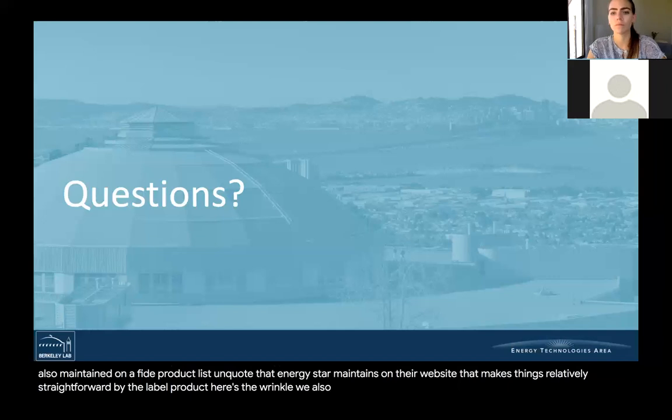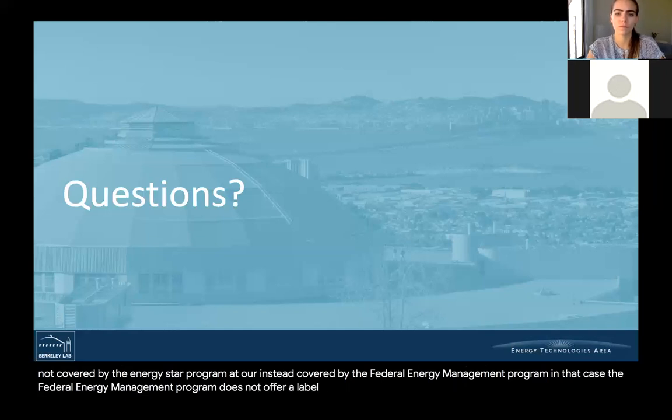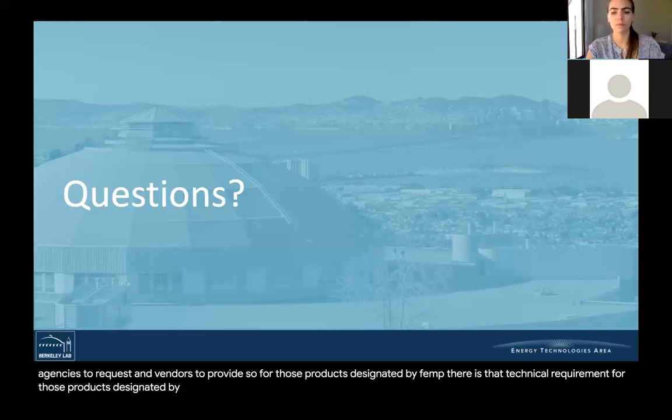We also include in federal purchasing requirements products that are not covered by the Energy Star program and are instead covered by the Federal Energy Management Program. In that case, the Federal Energy Management Program does not offer a label. It instead identifies the technical specification that we're asking agencies to request and vendors to provide. So for those products designated by FEMP, there is that technical requirement. For those products designated by Energy Star, look for the label and you're done. I hope that answers the question.